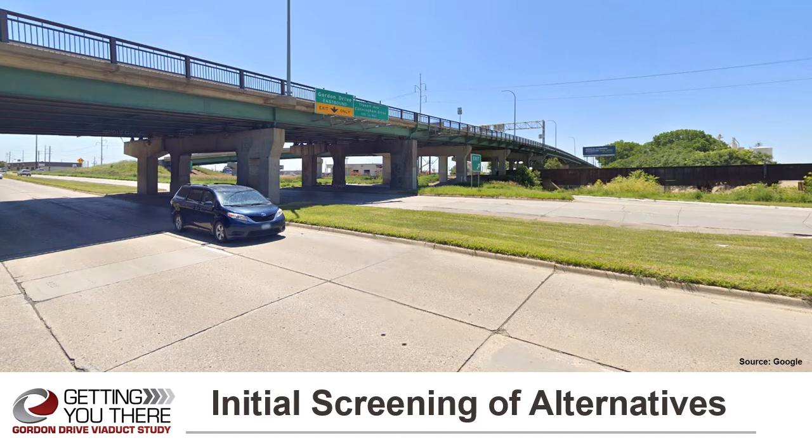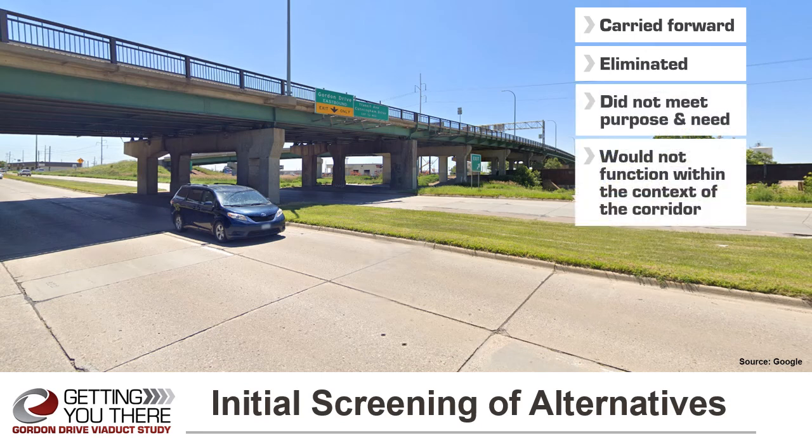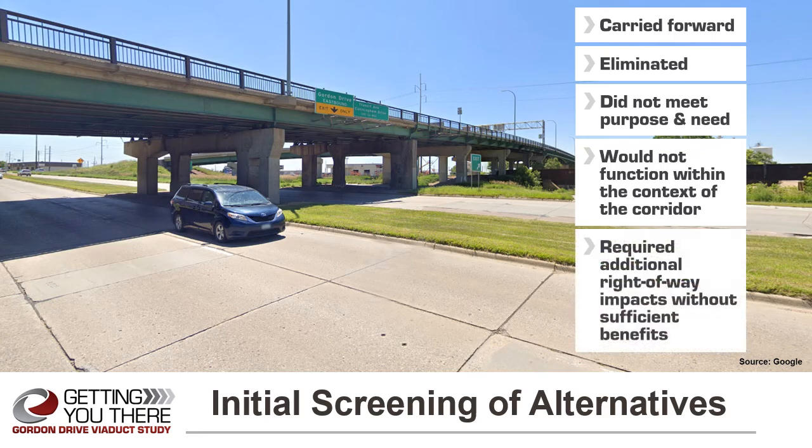Initial alternatives were either carried forward for further analysis or eliminated. Eliminated alternatives include those that did not meet project purpose and need, would not function within the context of the corridor, and/or required additional right-of-way impacts without sufficient benefits.